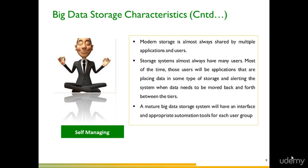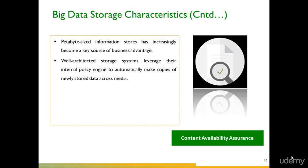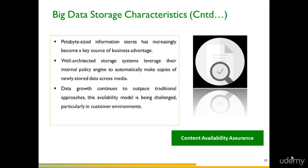Another characteristic is ensuring content is highly available. As data-sized information stores increasingly become a key source of business advantage, there is a corresponding desire to keep this data forever while ensuring that it is highly available. Customers need to accomplish this objective without growing administrative or backup staff at the same rate data grows. When architected storage leverages its internal policy engine to automatically make copies of newly stored data across media and sites, it ensures basic data availability on top of traditional RAID architectures. But as data growth continues to outpace traditional approaches, this availability model is being challenged, particularly in customer environments that require complete reliance on disk storage.